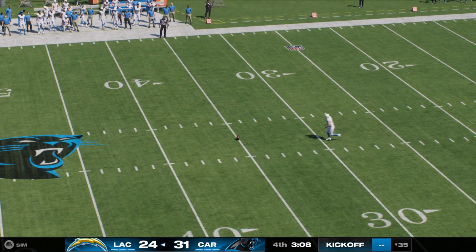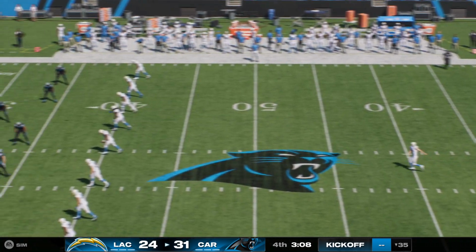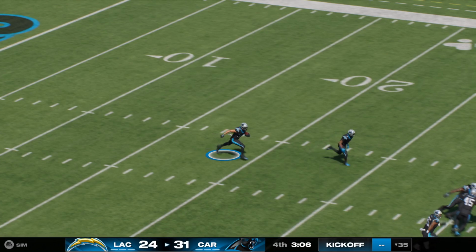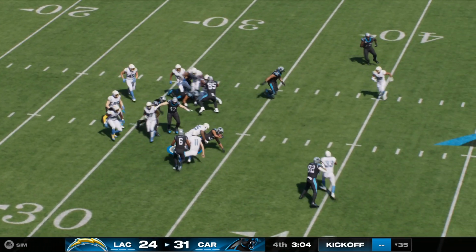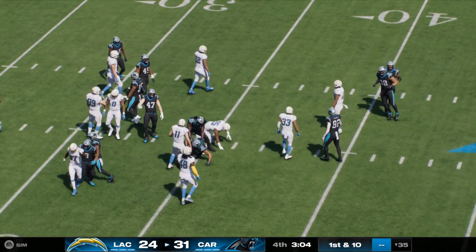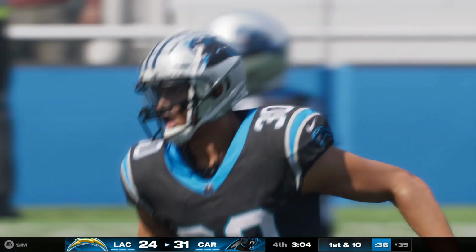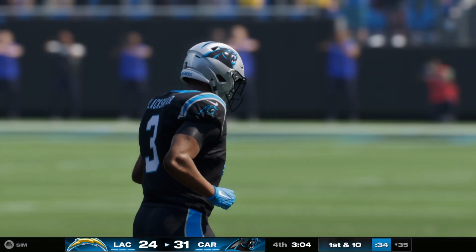Now after the Dicker field goal, he's back out ready to send it away. And good starting field position. He'll get this one all the way up to about the 35-yard line. The Panthers about ready to take over.